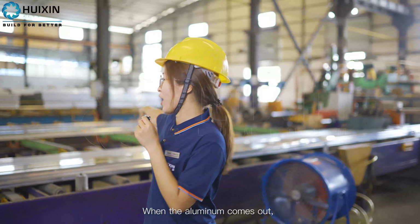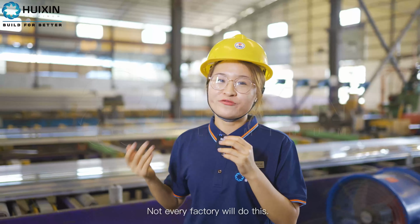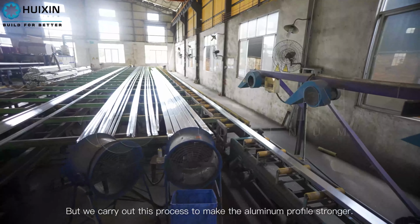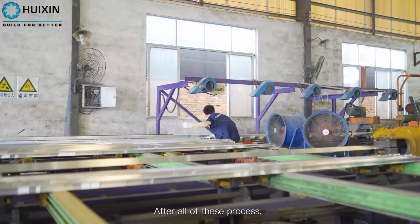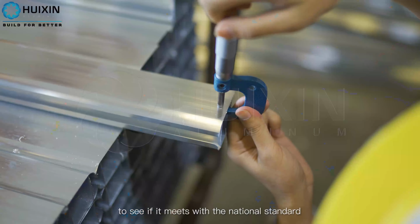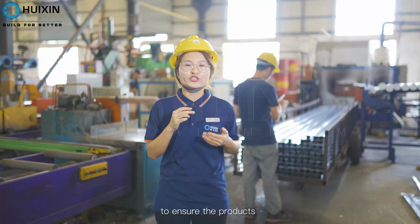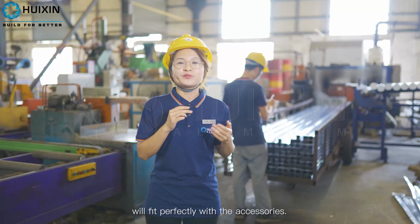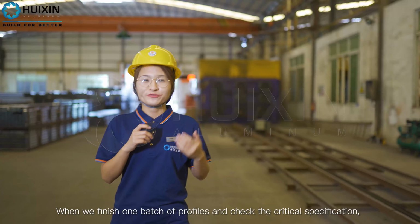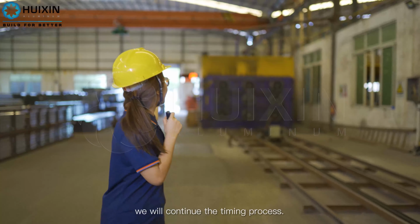When the aluminum profiles come out, we will do the online quenching to cool them down. Not every factory will do this, but we carry out this process to make the aluminum profiles stronger. After all of this process, we will inspect the surface quality to see if it meets the national standard and check the critical specifications to ensure the products will fit perfectly with the accessories. When we finish one batch of profiles and check the critical specifications, we will continue the aging process.